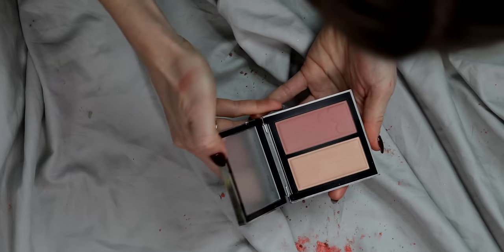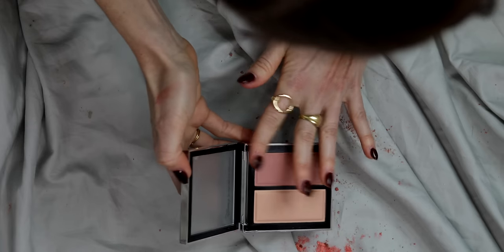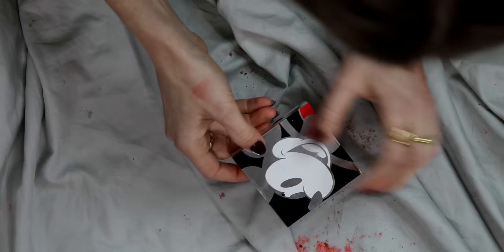And then we have this. My mother wants this. I need to give this to my mother. So that's going to go too. This is from House of Sillage.